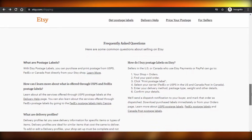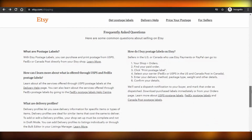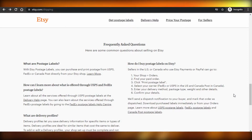So first things first, how do you buy a postage label on Etsy? You can see right here, this is very simple. Sellers in the US or Canada who use Etsy Payments or PayPal can go to your shop and then go to orders, find your paid orders, click print postage label, select your carrier, enter your delivery method, and confirm your details. It's so simple for US and Canada based sellers to buy a postage label on Etsy. But if you are not in the US or Canada, then I'm afraid that you cannot buy a postage label on Etsy for now. But if you are, then you can simply go ahead and follow these steps.